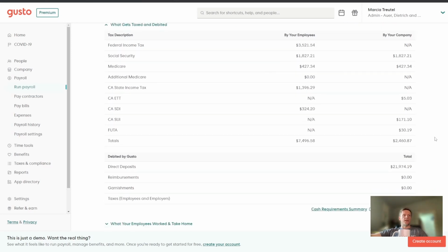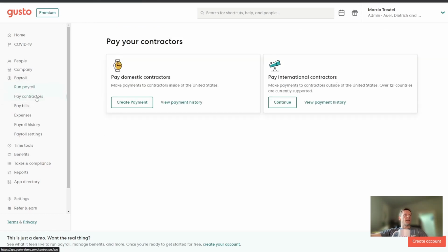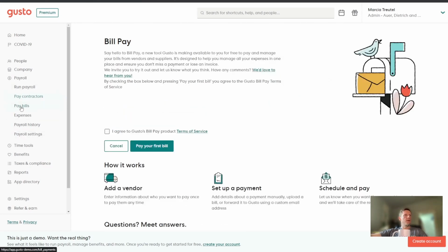And this is just another summary. You can export it to Excel if you want to do some analysis later or whatever. They provide all the reporting. Next thing is paying contractors. The feature is there. I haven't had a chance to use this. I don't have that need, but it's here, so it's great.